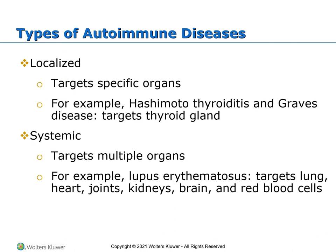Autoimmune disorders are a group of more than 80 distinct diseases that emerge when the immune system launches an immune response against its own self. They can occur during pregnancy because a large number of women with autoimmune disease are women of childbearing age. Some of the common autoimmune diseases are myasthenia gravis, lupus, rheumatoid arthritis, and systemic sclerosis. Localized disorders will target specific organs, and systemic disorders will affect multiple organs.